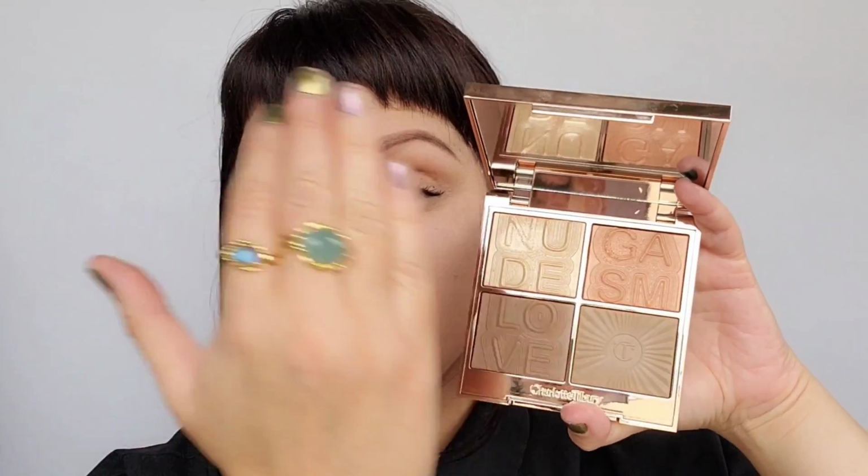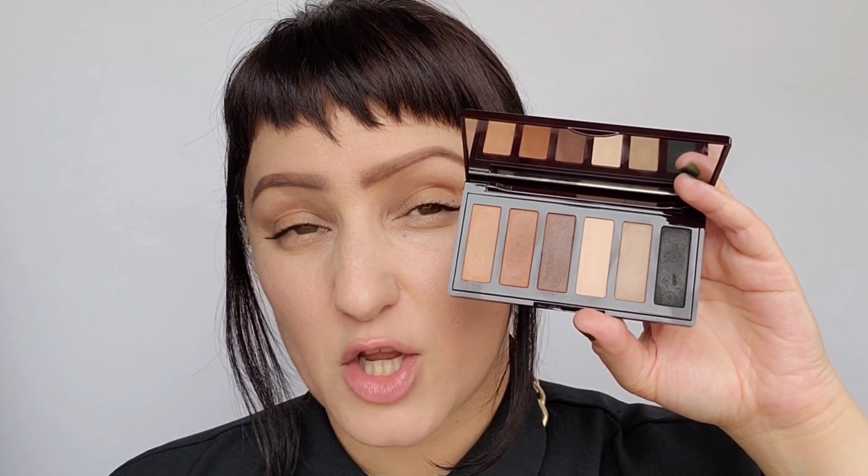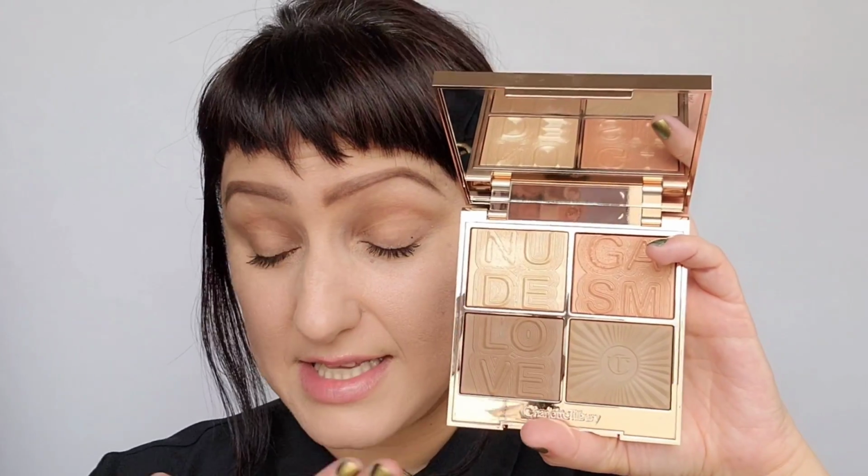Now I'm going to go ahead and put this on my face, wet and dry, using one palette for the whole look. But since I do have the 6 shade Super Nude Easy Eye palette, I'm going to go back in and touch up with this at the very end to show you guys how you can add this. But let's go ahead and jump right into this palette first.